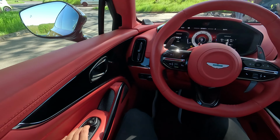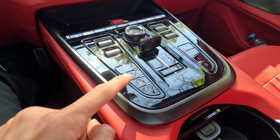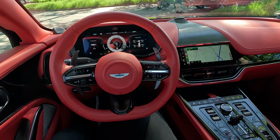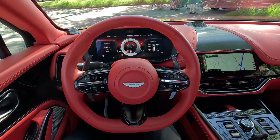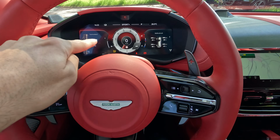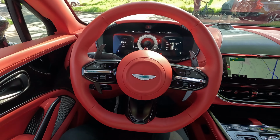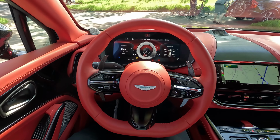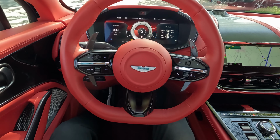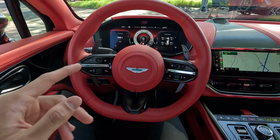Okay, for the sound check we'll be putting both windows down. The car is already in Sport Plus, which activates the exhaust button, which you have here. You can turn it on and off. 3 to 1, listen to this. So as you can see, we have a rev limiter at around 3000 RPM. I wish it went all the way up to at least 4000 RPM, because then we have quite a nice V8 exhaust noise. Yeah, the rev limiter at this point destroys it for me, but while driving we will be hearing a lot more of that.